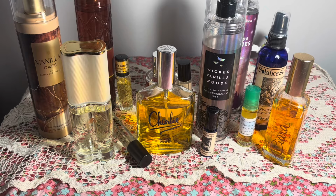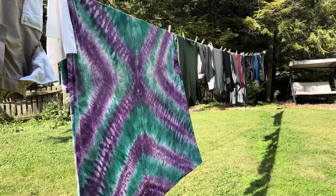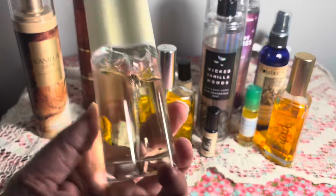I wanted to talk about slice of life perfumes. But the first thing I wanted to show you is fresh hanging laundry outside, laundry drying outside. Perfumes that remind me of line-dried clothes.